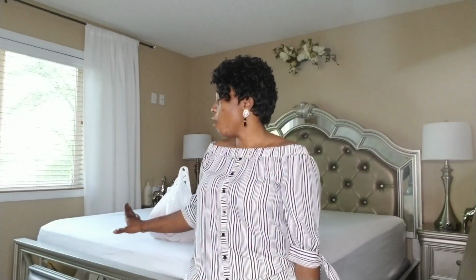So as you can see, we are in our bedroom. I told you in my last video that I was going to do a summer room decoration, so that is what we are about to do in this room today. I've already put my mattress cover, or your linen, or however you call it, on my bed. I'm going to be putting a sheet over it.